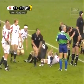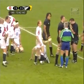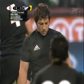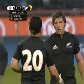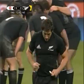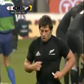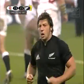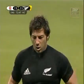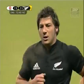Looking to make a change, Tony. Yeah, Piri Weepu on for Byron Kelleher. He's not well. He went down clutching the leg. And so Weepu on in jersey number 20. Well, he's had a big game though, Kelleher. Made some big breaks. First try, beautifully set up.